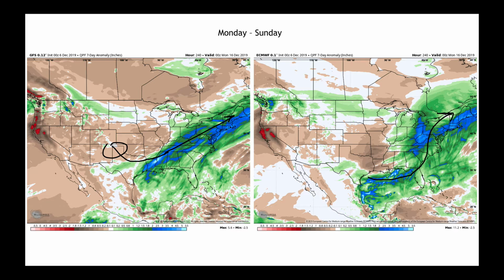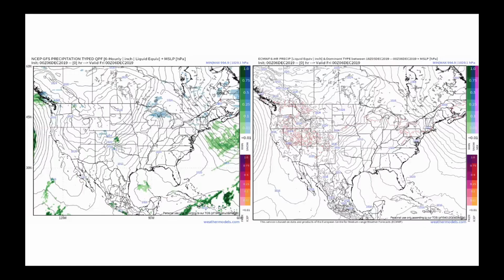So if you're watching this in parts of Louisiana, Mississippi, Arkansas, you see considerable differences. Same thing goes for parts of the Carolinas. So it's who gets it and who doesn't. Let's take a look at what this looks like when we compare our operational models.